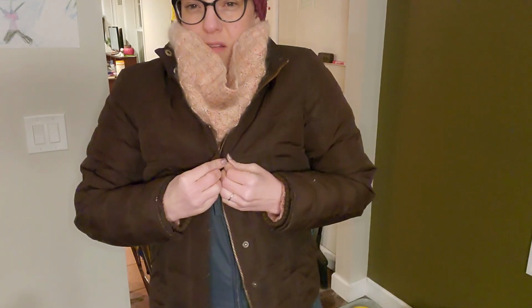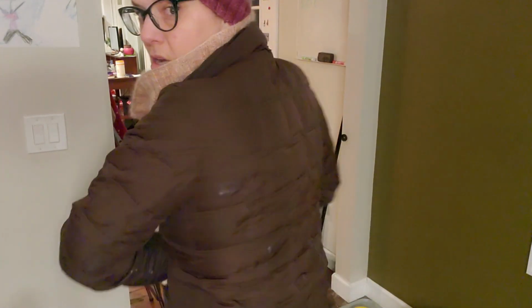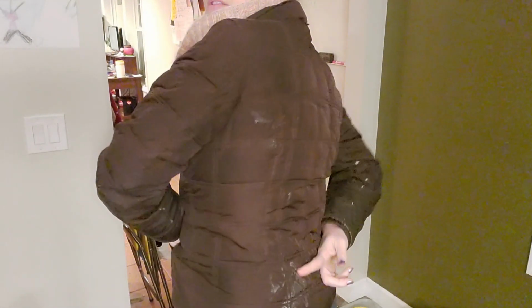Oldie but goodie. This is an Old Navy coat from like 20 years ago, probably 20 years ago. It was when Old Navy was first opening and selling stuff. So I've had this coat a really long time. It's kind of like my go out and do grungy stuff coat. I've gotten paint on the back of it at some point that won't come off. I think when I was volunteering at Habitat for Humanity to do some painting, I got paint on the back of the coat. Yep, down there. Won't come off. Whatever, I don't care.